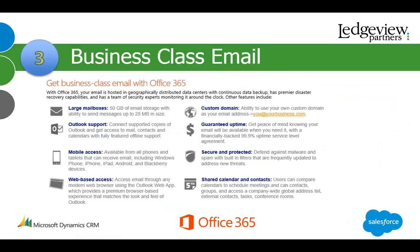Our third way to elevate your business with Office 365 is business class email. With Office 365, your email is hosted in a geographically distributed data center with continuous data backup. They also have premier disaster recovery capabilities and a team of security experts monitoring it around the clock.